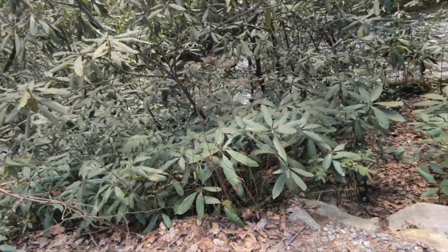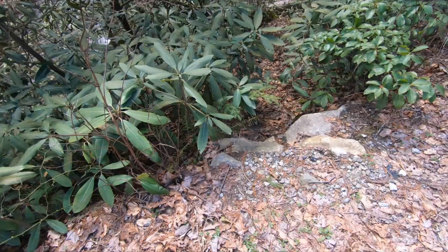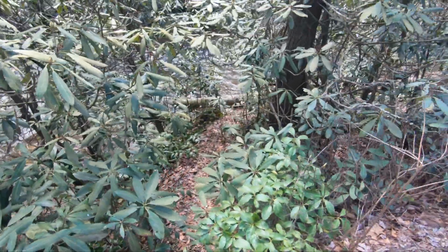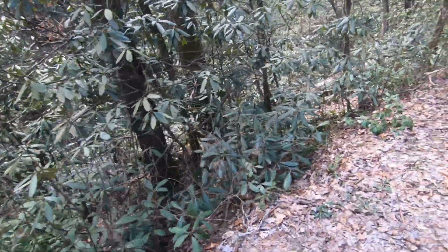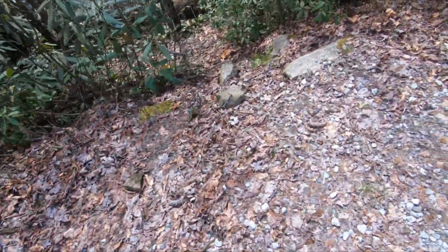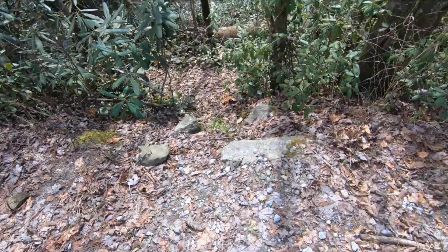Here's another one. You just got to be really careful when you're walking down those steep steps going down to the body of water. And then here's another one too. Rocks poking out. If you go too early, you may not see it.